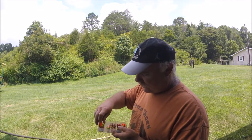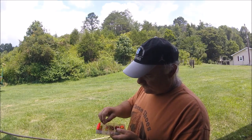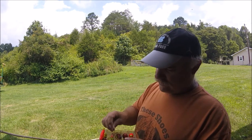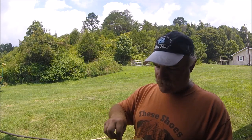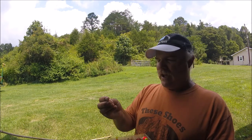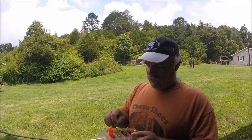The next thing you'll need on there is your Aberdeen cricket hook. I recommend the Aberdeen cricket hook or some sort of small wire hook. They look like this here. They'll come in gold, or they'll come in just normal metal color. And I like to use number 6s or number 4s.